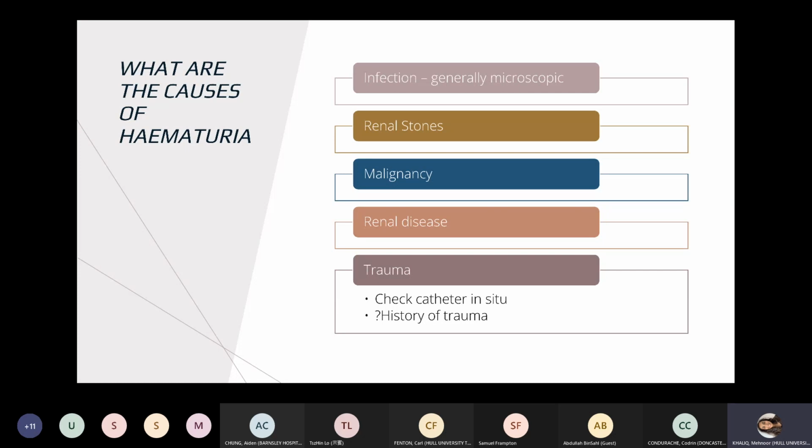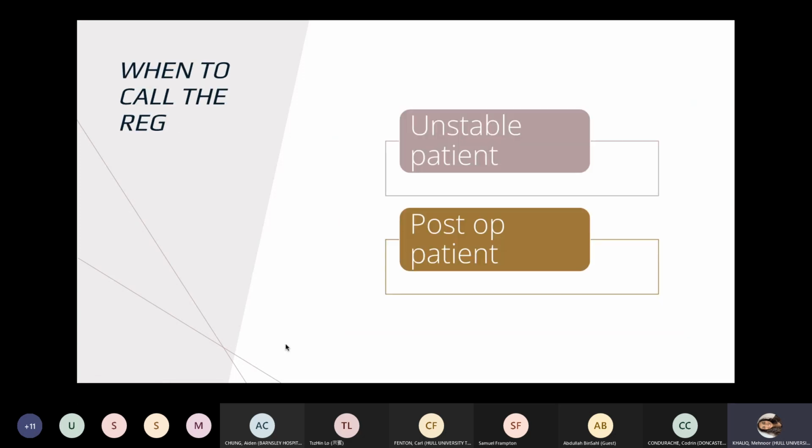Other types of trauma are your blunt force trauma, falls or crush injuries, and that can cause bladder rupture, urethral rupture. So you would be thinking about those causes if there was a history of trauma.